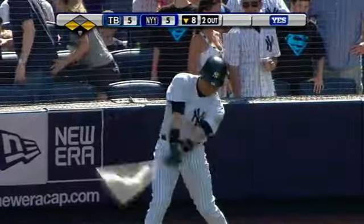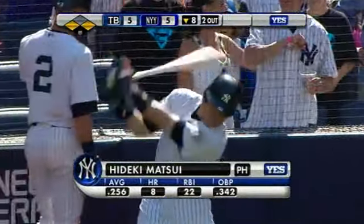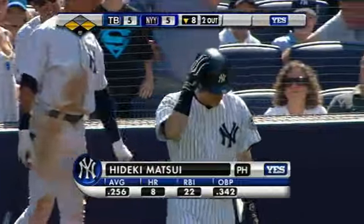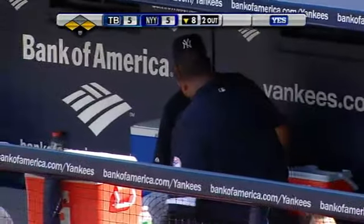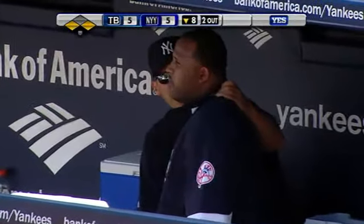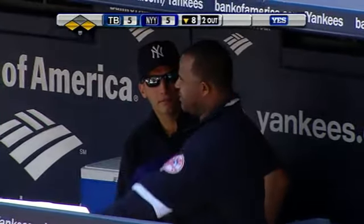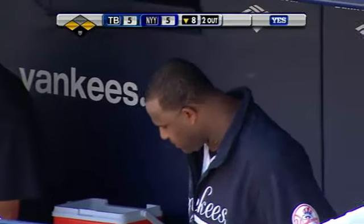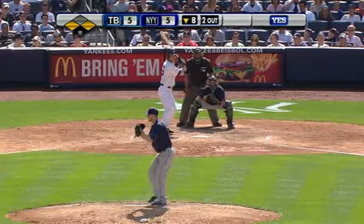He's also going to lose his DH in the process because that means Posada is going to have to catch in the 9th inning for however long the game goes on. So Matsui is going to pinch hit for Cervelli. And they keep CC in there, although they won't with the tie game. They're not losing that much because he's a pretty good hitter. That's true. You forget about that. He hit a couple bombs in Milwaukee last year. We can't wait for interleague play in the National League cities. So Matsui pinch hitting for Cervelli.